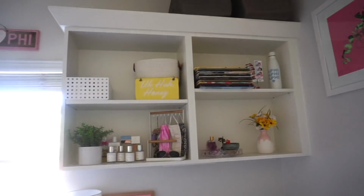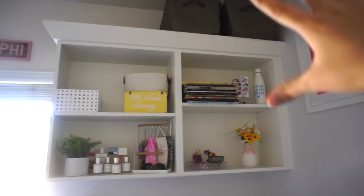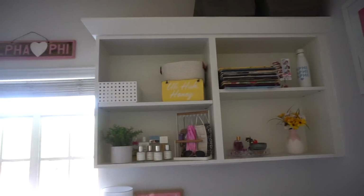And then over here is our desk, so my roommate just has those up there for storage, and then this is my roommate's side, and then this is my side.